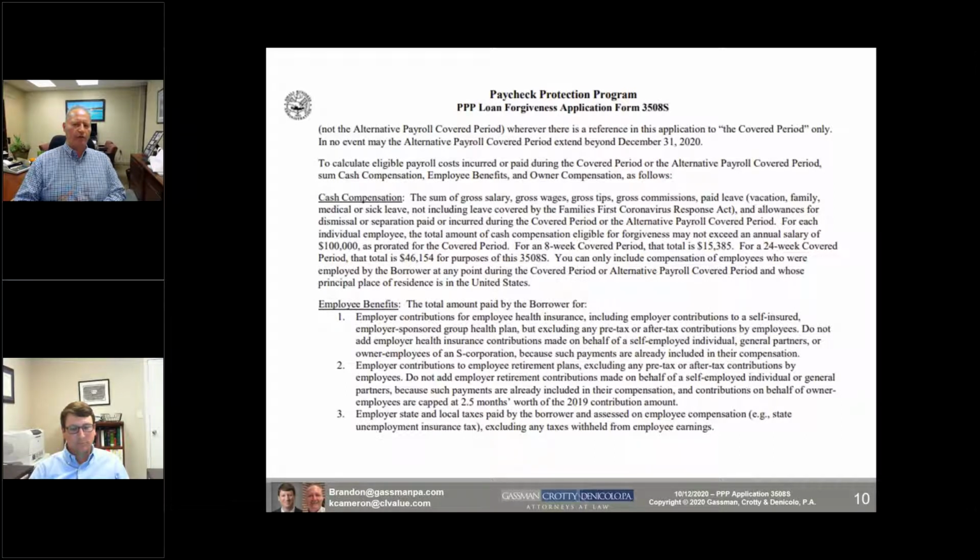But let's say that you're close to full forgiveness with fewer employees. One strategy might be to pay the employee a bonus, maybe pay the bonus a little bit earlier than you normally would if you're going to pay bonuses in 2020. And therefore, you could increase the amount of compensation for an employee in the calculation. Because as Brandon mentioned, if I'm an owner, my salary cap is 20,833 for the 24-week period, assuming that my 2019 compensation was $100,000 or more. If it was less than $100,000, then my salary cap for the forgiveness is going to be 2.5/12 of my 2019 compensation. But my cap for my employees is 46,154.